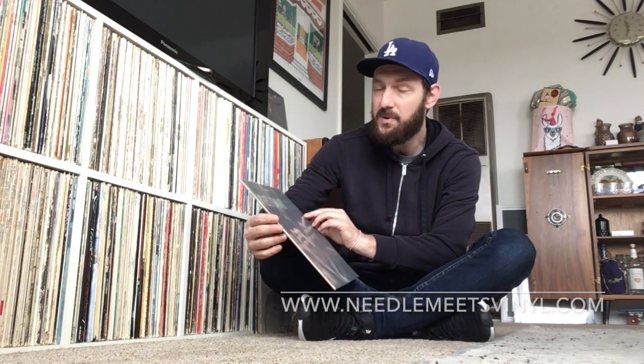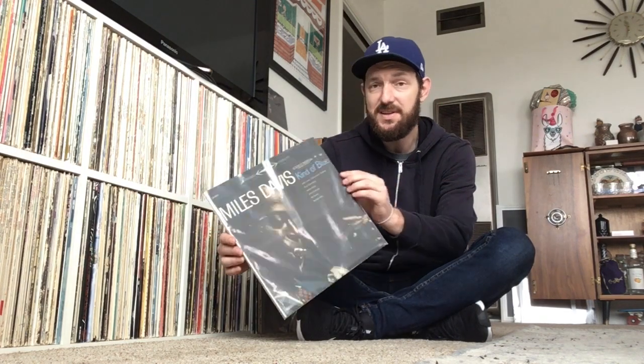And I want to talk a little bit about this particular pressing. So this one happens to be an early 1970s pressing of this album, and this album originally came out in 1959. So obviously this is a much later pressing, but the reason why I chose to do an early 1970s pressing of this album is A, because it sounds excellent. It sounds very, very good.